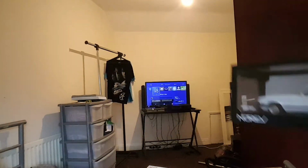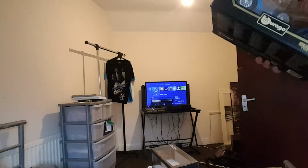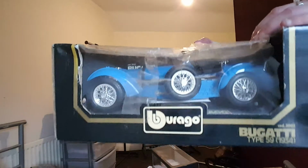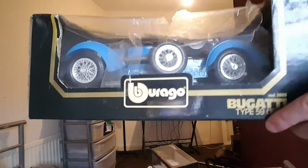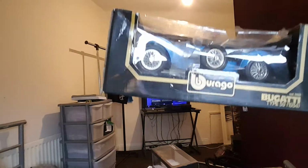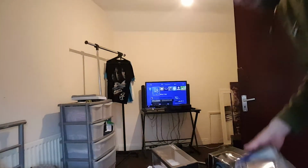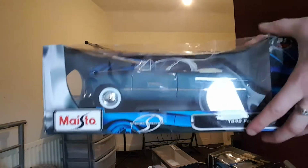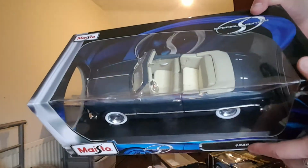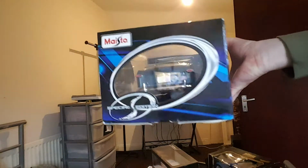I'll show you the front and then the back. This one's a bit messed up, so I'll show you what I can. It's a Bugatti Type 59, 34 Bugatti. Might not be from 1934, but that's what it says on the box. And the last one is a 49 Ford Coupe convertible, which is quite a decent car. Front, there's the back.